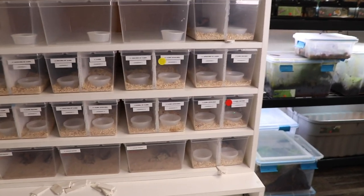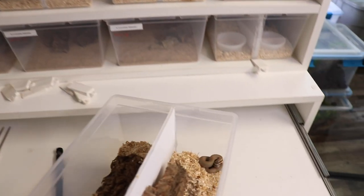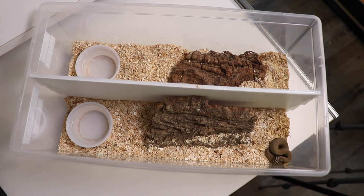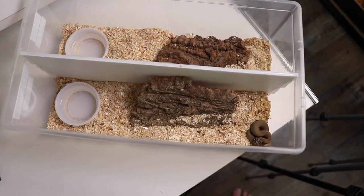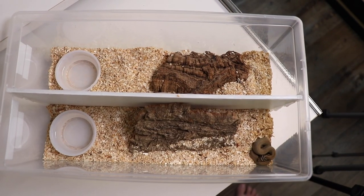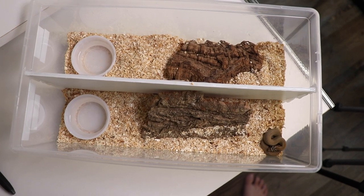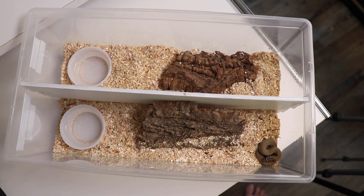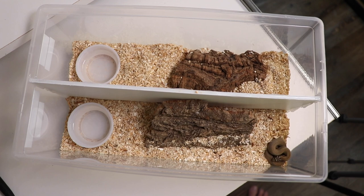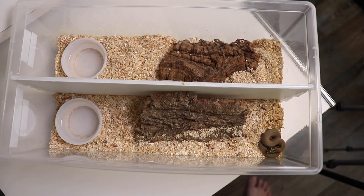So, in here, I guess I can just pull down a random bin and show you how we have them set up. Currently, we have them set up in kind of a dual fashion. A lot of times, hognoses, if they're put in a tub the full size of this, actually get stressed out and don't eat. At least that was our experience last year. We had some that didn't eat for all the way up until like 6 months after hatching. They didn't lose a lot of weight, which is nice, but still, it's a little bit concerning.